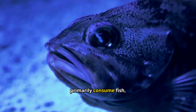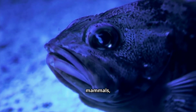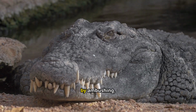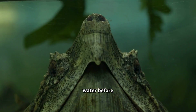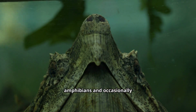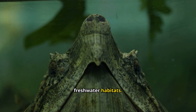Alligators primarily consume fish, birds, and small mammals, relying on their powerful jaws to catch and crush prey. They often hunt by ambushing, lurking silently in the water before striking swiftly. Their diet can also include amphibians and occasionally insects, making them opportunistic feeders in their freshwater habitats.